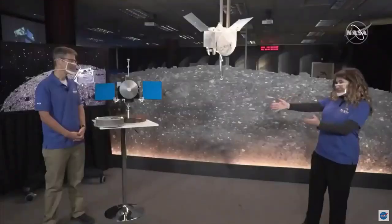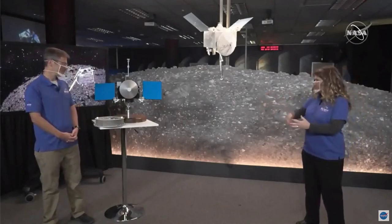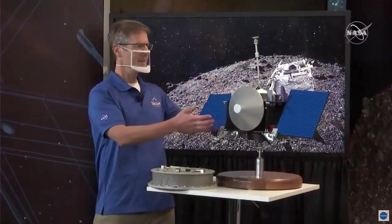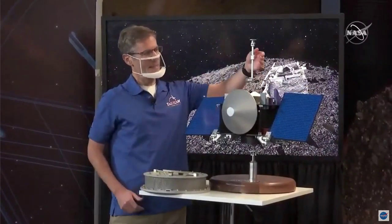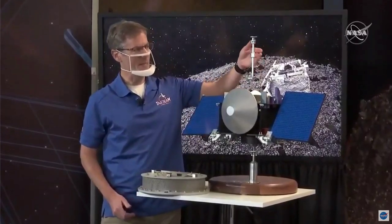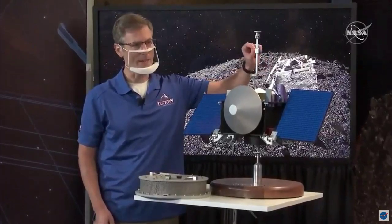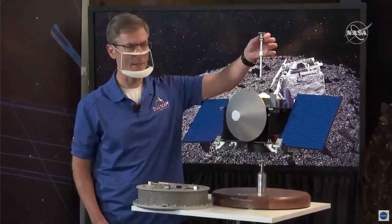Now, I understand you have brought some models with you, both of the spacecraft and of the instrument that will be taking the sample. So show us what you've got here. That's exactly right. So this is a scale model of the spacecraft. The arm is extended in the sampling position. Partway down the arm, you can see three gas bottles. We'll use one of them today. This has high-pressure nitrogen gas, which passes down the arm into the TAGSAM head itself.